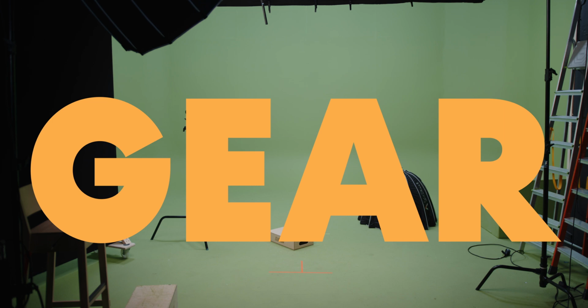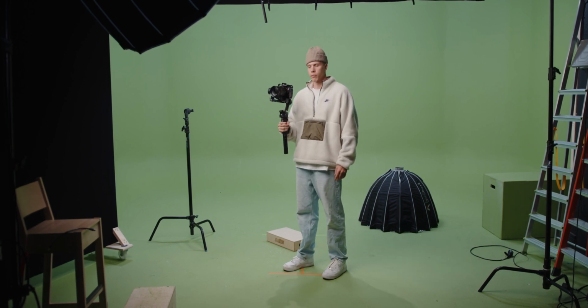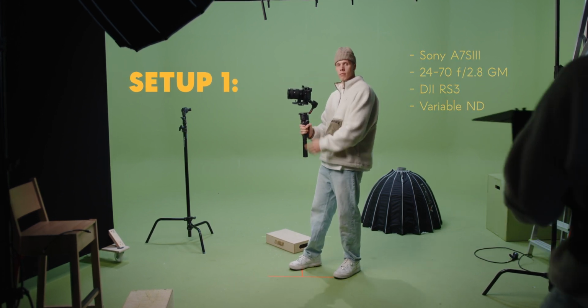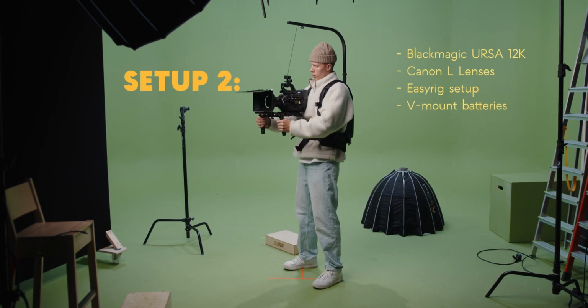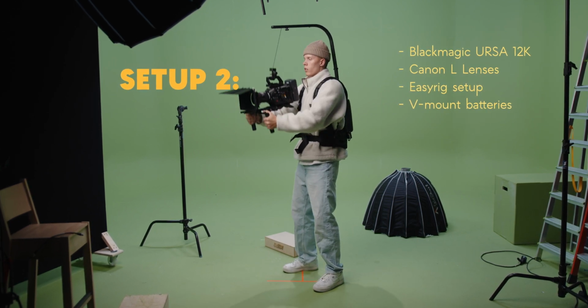On this project, we needed to be quick and efficient, so the camera gear had to be light, easy to set up, and still have the professional quality that we were looking for. I could have gone with the setup that I used on the RS3 shoot, but I feel like it wouldn't have been able to get the same quality that I wanted now. I could have used my main cinema setup, the Ursa 12K with an easy rig, but this is way too heavy and required setup time, manual focus, and I needed a lot of batteries.